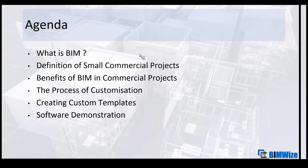When we talk about the process of customization, believe me, it could be different for different companies. It could be different for your company and for another company, and also depending on the size. What we are going to present to you is a very generic scenario, and if you want to adopt BIM in your company or in your project, it would be very custom to your requirements.